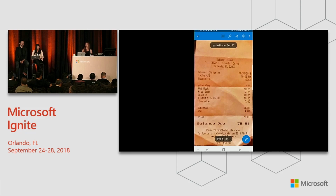Now, if I'm dining with anyone other than myself, which, as you can notice, this is a guests one situation, but if I were dining with anyone other than myself, I can go ahead and annotate this PDF using the easy annotation feature down in the bottom right. Now, I'm going to go ahead and highlight some aspects of the receipt that I don't want included in the expense report.